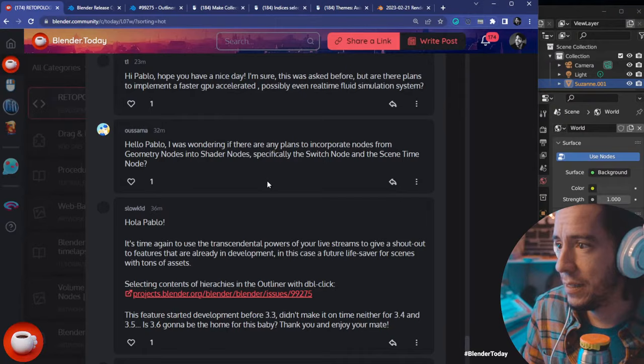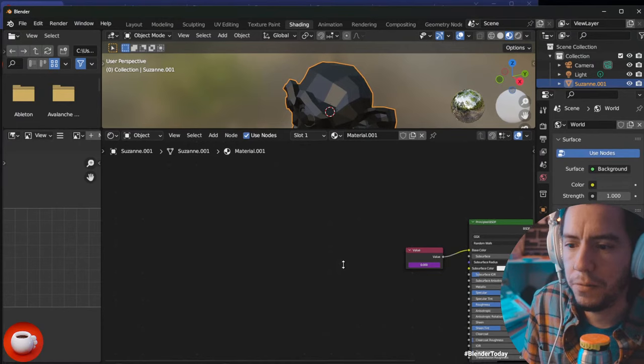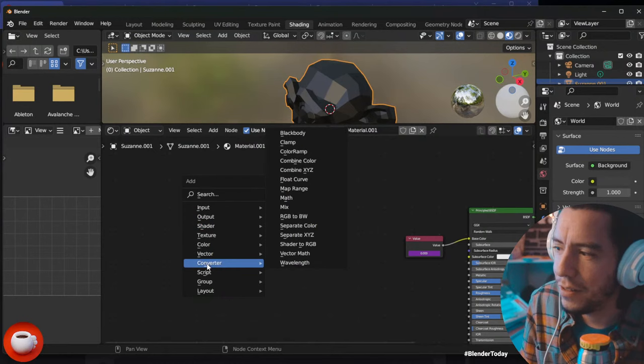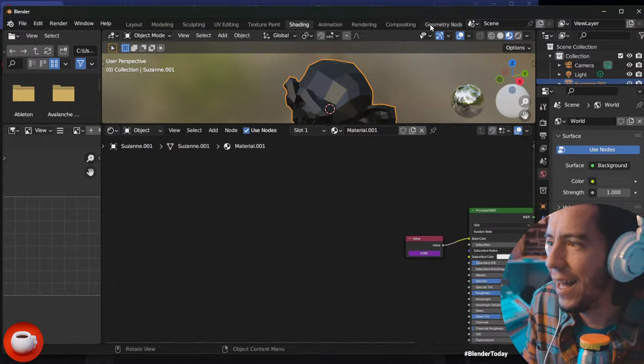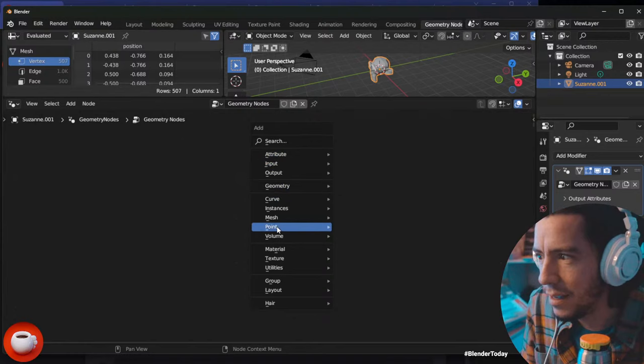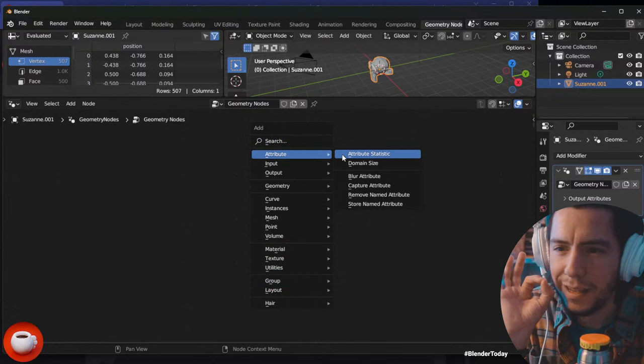Shading nodes in general need also some love, even some monkey work love. Like the menu, look at this menu, it's input, output, shader, texture, then like ST and then C and then vector and then C again for converter. It's not as tidy as the geometry nodes one, which is now alphabetically sorted and grouped in parts. But within each group, it's all alphabetically sorted, which is chef's kiss.